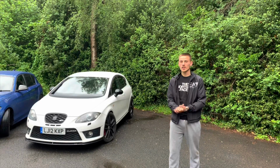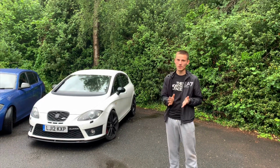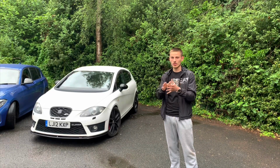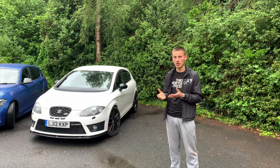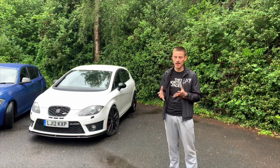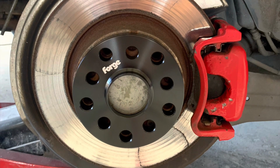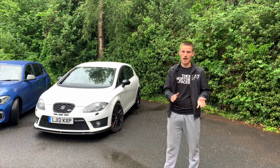So when I first got it lowered, I wasn't best pleased with the outcome just because it hadn't set properly and I didn't have the spacers on. So at first sight, it looked good because it looked lowered, but I wasn't really happy with it. But as soon as I put the spacers on and they set, so it doesn't set a lot, but it does set a little bit more, I was very happy with it.